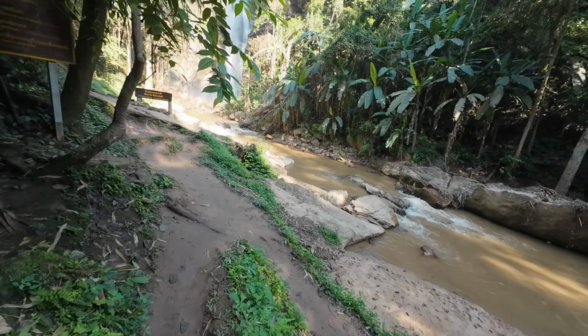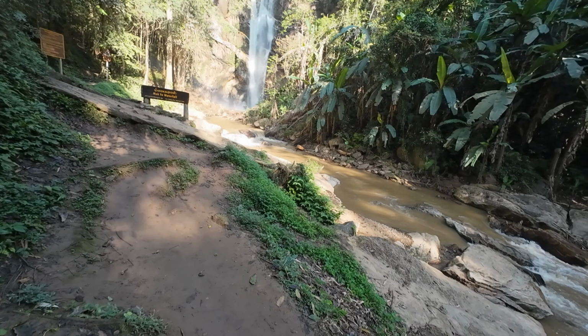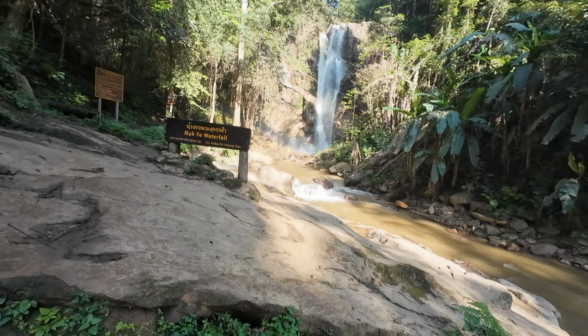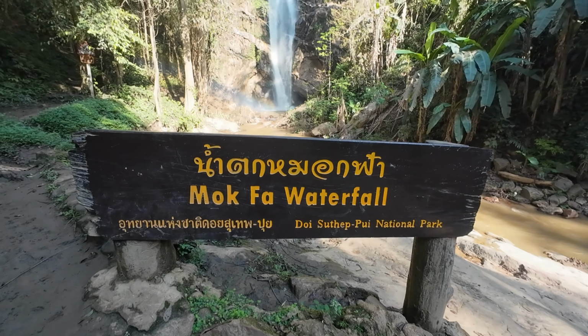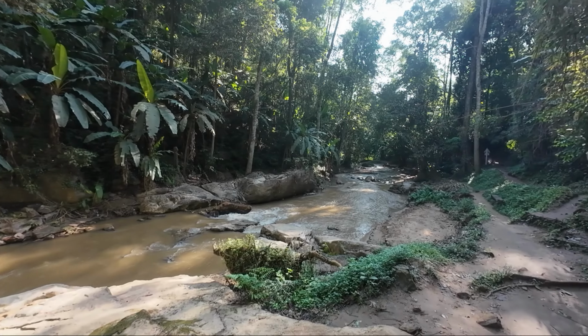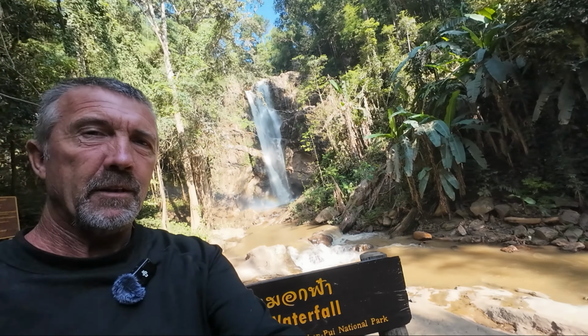Very nice here in the jungle. Only an hour north of Chiang Mai City. And there it is, the Mok Fa Waterfall. Very impressive. Well, I'm happy. I'm joyed. I'm glad I came here. I'm going to go up and have a closer look and wander back and continue the journey.